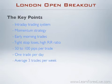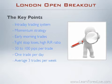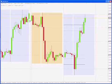In fact, on average, the London Open Breakout will give you three valid trading opportunities per day. I will teach you how to recognize those trading days in which the absolute best trading decision you can possibly take is to simply stay out of the market for the rest of the day. So again, on average, you can look forward to taking 3 trades per week.